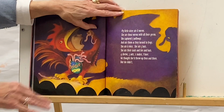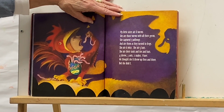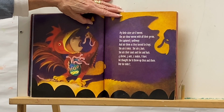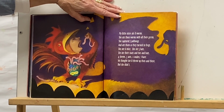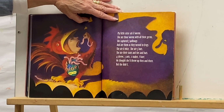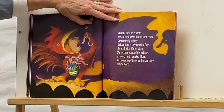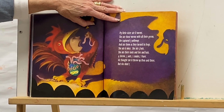Oh my. My little sister ate eight worms. She ate those worms with all their germs. She captured seven pollywogs and ate them as they turned to frogs. She ate six mice. She ate five bats. She ate their coats and ties and hats. Four shrews, three ants, two snakes, one hare. We thought she'd throw up then and there, but she didn't.